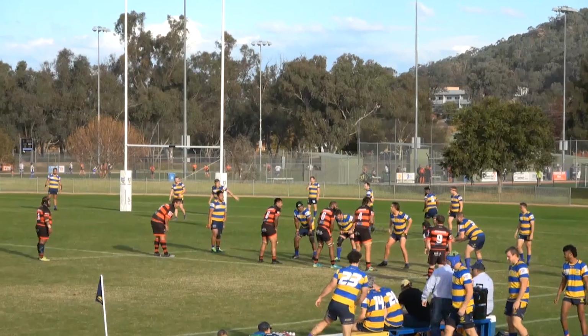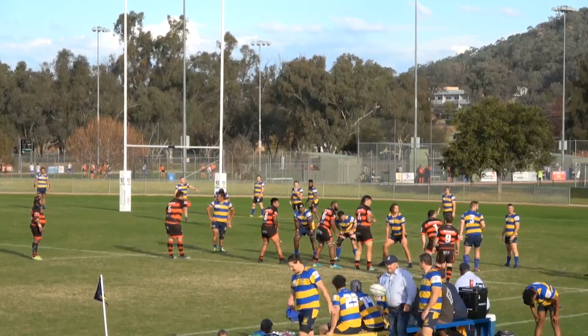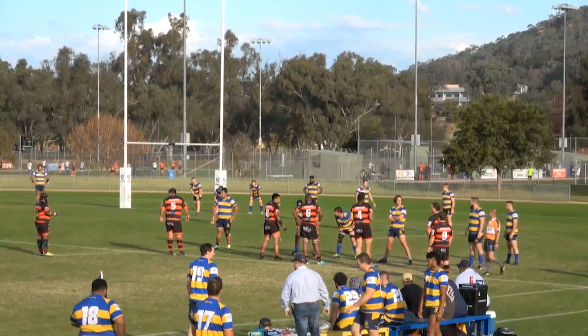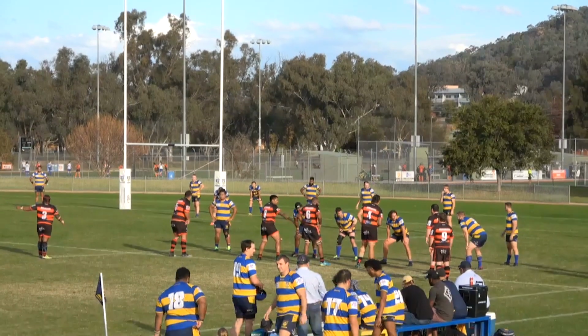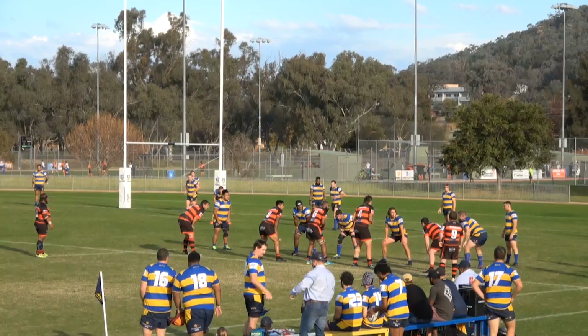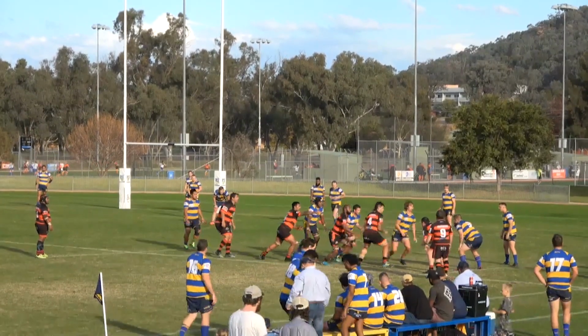Here we go, another opportunity for the Steamers. So they've taken the line-out option, not the scrum. It's probably the right call, given where their scrum's been dominated every time so far. So they need to make use of this, get the throw on point, and then give it to the backs to kick it out. This will be a front ball to Aiden.